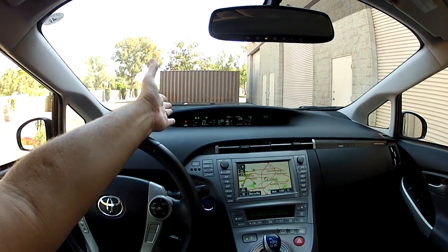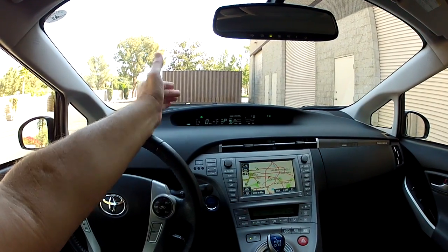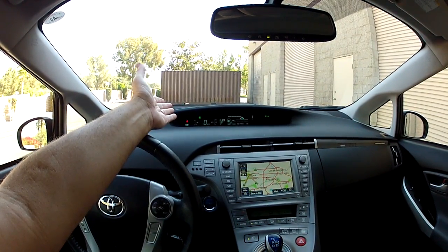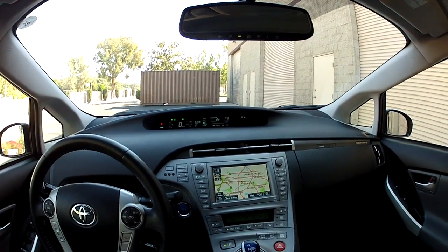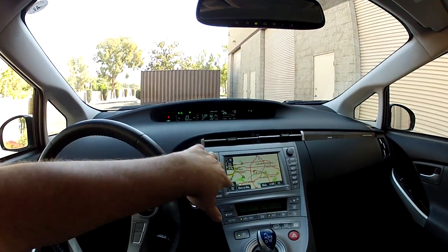Real world expectation of what you might get with this car, maybe about 70 miles per gallon, 80. EPA says 95. It's really a ratio of how much you drive versus how often you charge it. The more you charge it, the shorter trips you take, the less gas you use, and the more electric you can use. Works like that. So that's how that works.